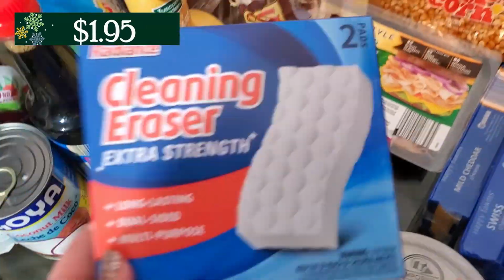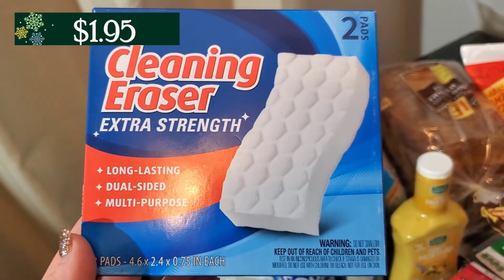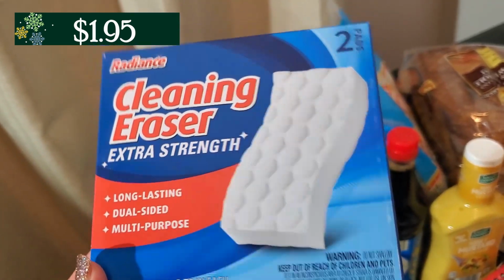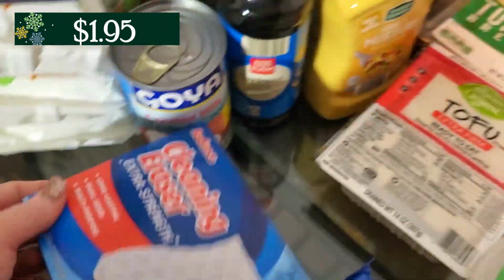And then one non-food item from Aldi that I grabbed were these cleaning erasers. They're like the Mr. Clean Magic erasers, and these are great. I have white sinks, so these are really nice to use on that, as well as a whole bunch of other things when you have pets and kids.